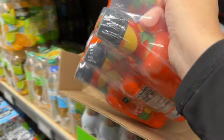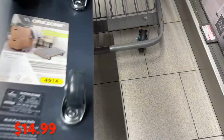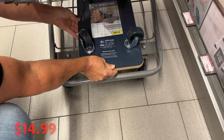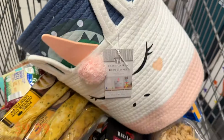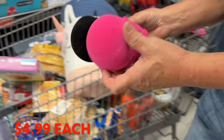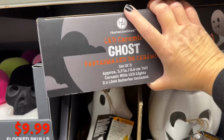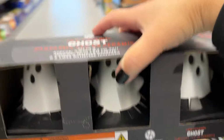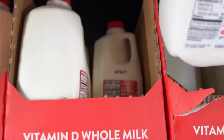This is my favorite iced tea. I absolutely love this peach tea. And I told you guys that Dolly was a great deal. My husband agreed, and we got that this week. These I am putting aside for holiday gifts. We're getting 2 of these block skulls, 1 of the LED ghosts, the ones with the 3 small ghosts in the pack. They are so cute. We needed some milk.